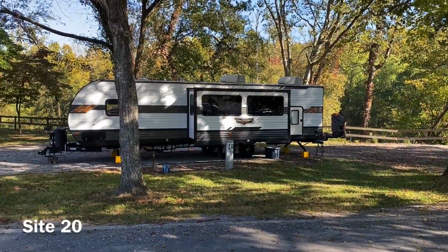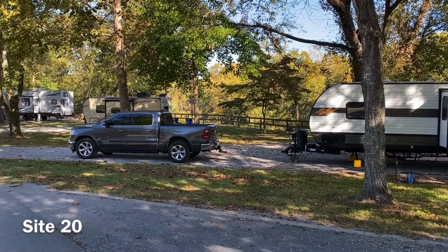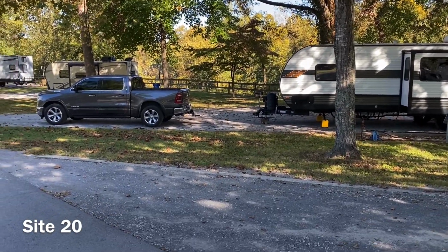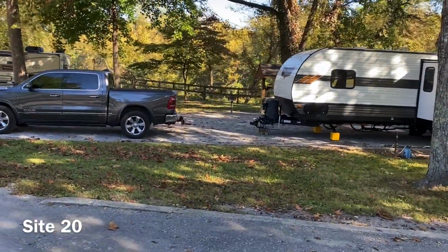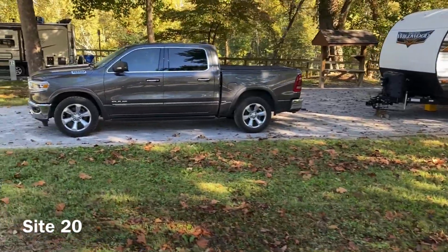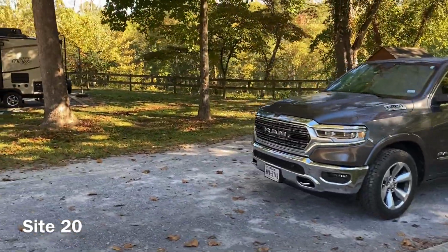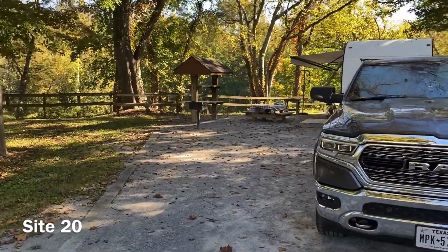And here we are at site number 20. That's our site. As you can see, a very long site as well, and it's level front to back. And we'll come around to the side and give you a little more detailed look at the site. We'll say all these along the river, you'll see, are protected by the fence. A little bit of a barrier there because it is a very steep drop off to the Caney Fork River just below.